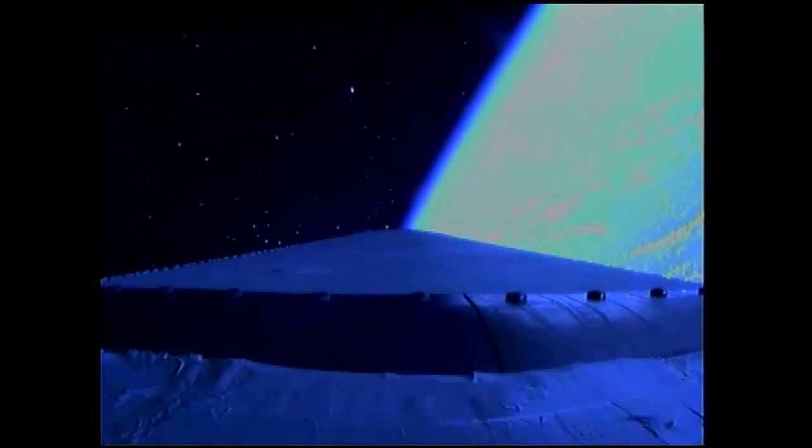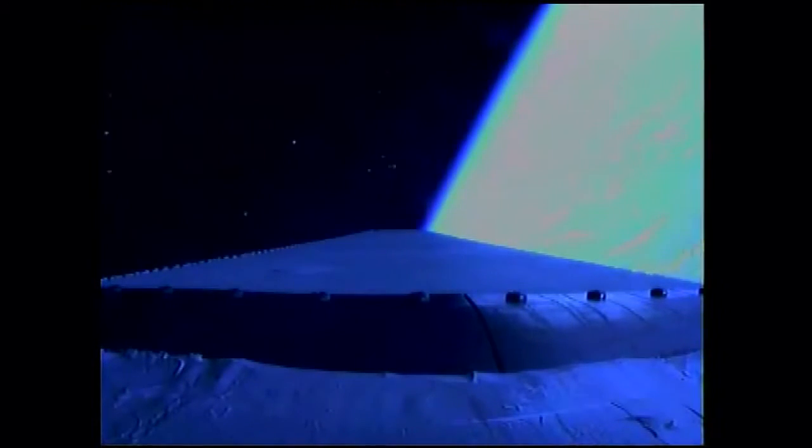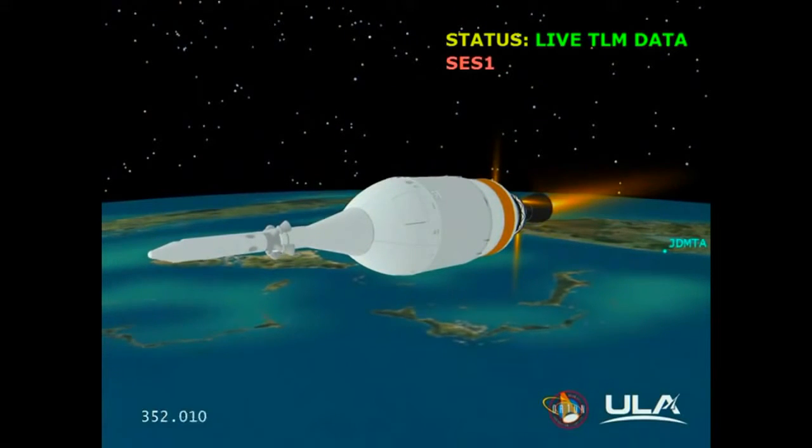We have stage separation. The RL10 is deploying. The nozzle has been extending. Standing by for igniter spark. And we have igniter spark, and we have ignition. Ignition on the second stage. Second stage chamber pressures beginning to rise.